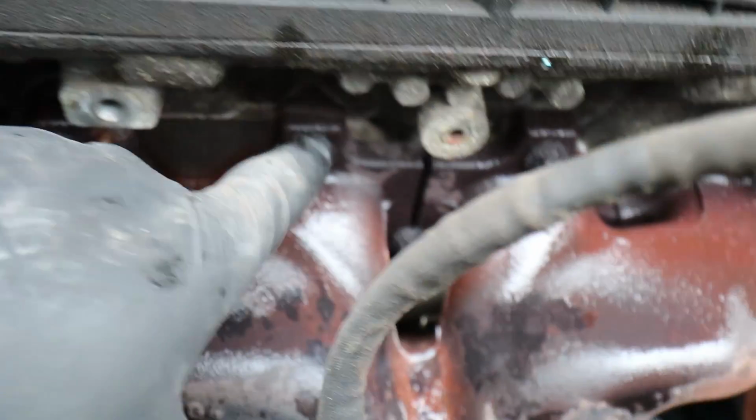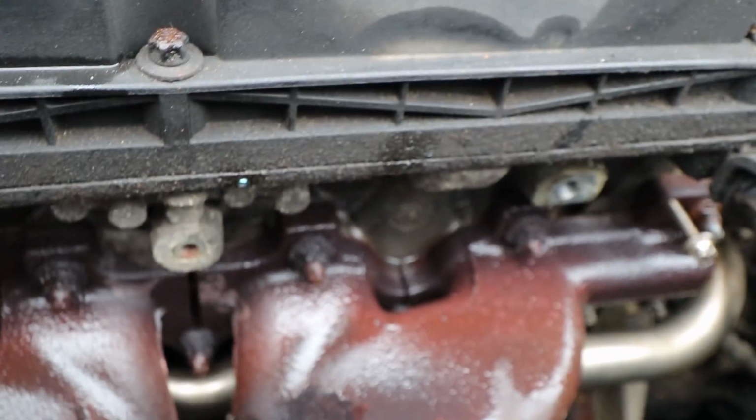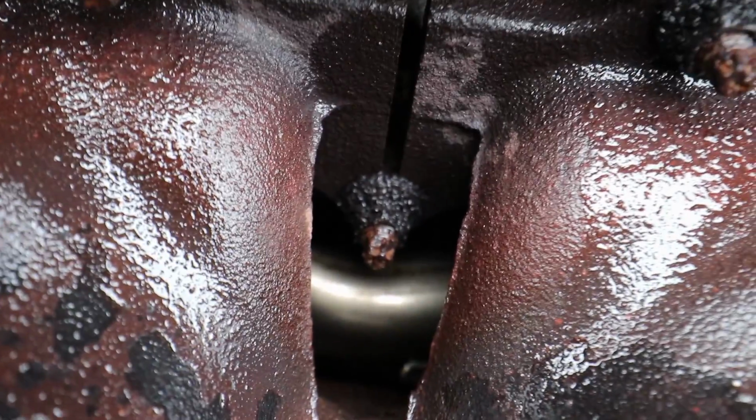These ones look okay, but this one here looks a bit sad. Bear in mind, these are supposed to be 10 millimeter bolts. If you can see them. Look how angry that one looks.